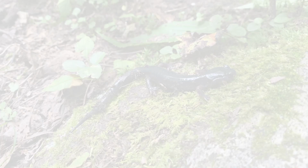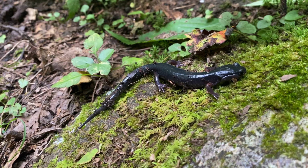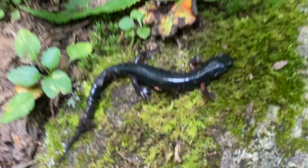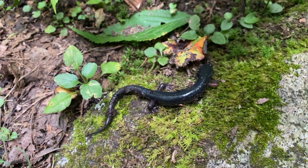Here we have what I believe to be a hybrid between Plethodon teyahalee and Plethodon shermani. And the reason that I'm saying this is probably a hybrid is because Plethodon teyahalee is a dark navyish color, similar to what is the main color on this salamander. And Plethodon shermani is a gray color similar to that. And they also have red legs. And this salamander seems to have a little bit of red pigment on the legs, as you can see, but it's not a crazy red like you would see on a true Plethodon shermani. So I'm gonna let this guy head back where it was hiding under its log and keep looking at a higher elevation for Plethodon shermani.